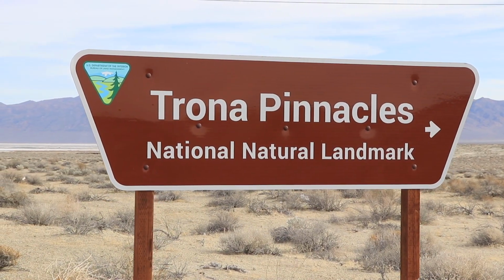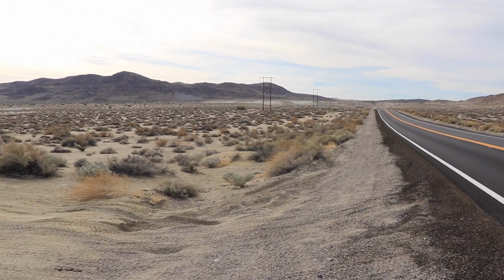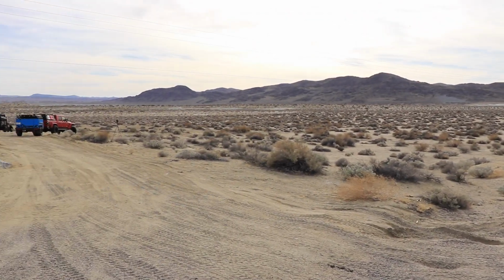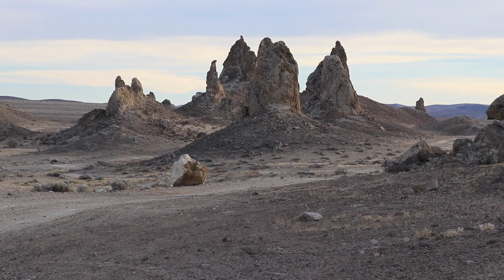Welcome to TrailRecon. I'm Brad, and I am here at the trailhead of the Trona Pinnacles, a place that I have been wanting to come to for a long time. We are just east of Ridgecrest and a little bit southwest of Death Valley, and Trona Pinnacles is a magnificent place that I've always wanted to go camp at, and so that's what we're doing tonight.